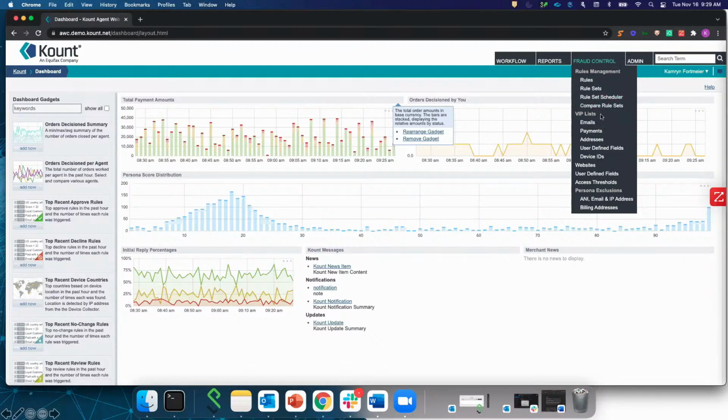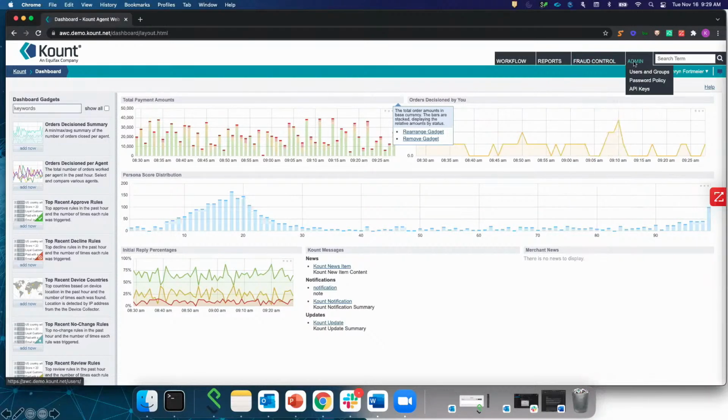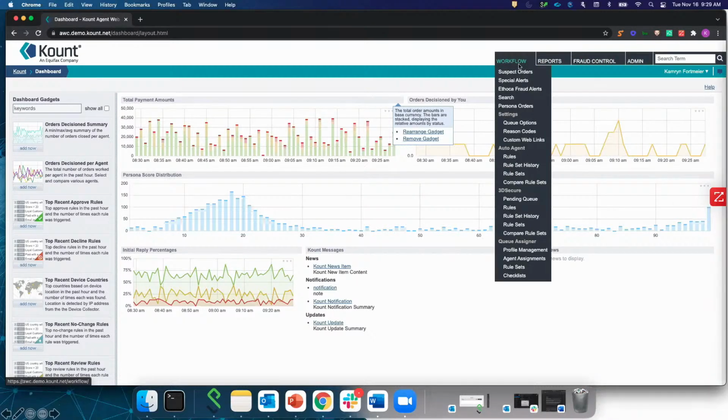You're also able to create VIP lists. So VIP decline, VIP accept in this tab. And then admin tab, this is basically just the different permissions available to different employees. It's up to the discretion of the employer what they choose based off of employee status. So we're going to take a step into the workflow and look at a suspect order.